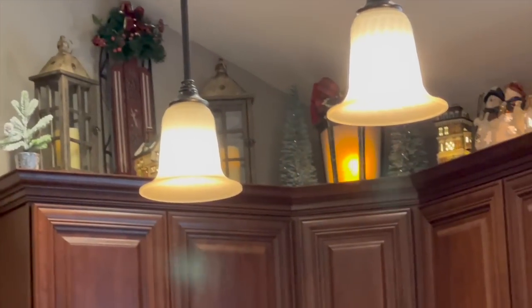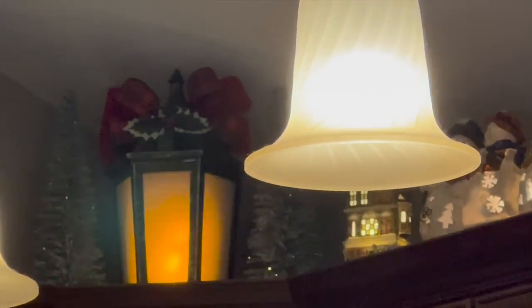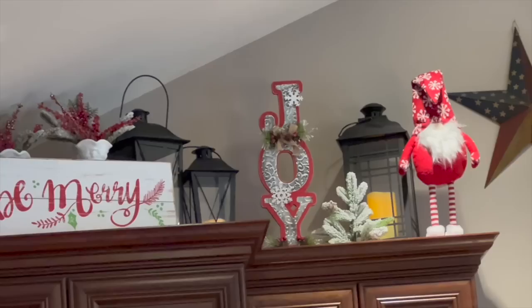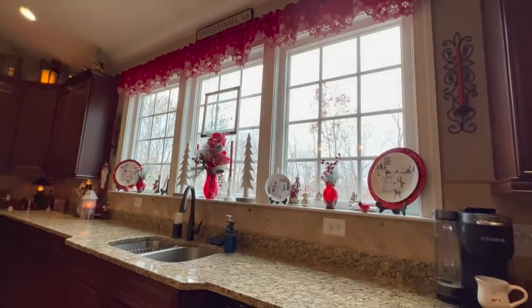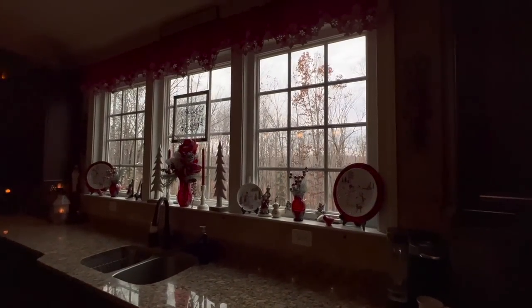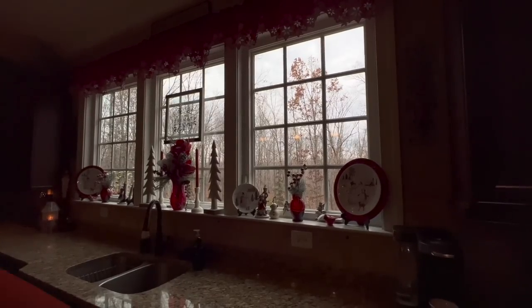Little sleigh up there. That lantern in the middle there came from Walmart last year. And a little Santa gnome. The windows, oh my goodness, let's see if I can get them to show, it's so glary outside, sorry. You'll see this better at night, but you can see all the leaves are off the trees now. Isn't that sad? Oh my goodness.